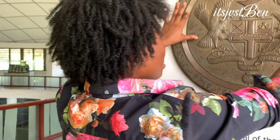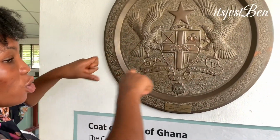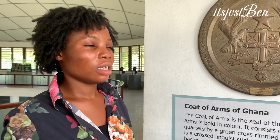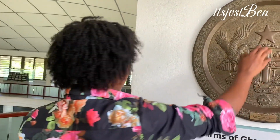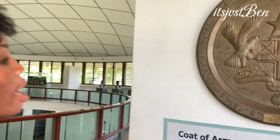And this eagle holding the coat of arms signifies how eagles fly high, their authority, their superiority, their ambition. And this lion, actually, everyone knows what a lion represents, the braveness of a country. And the black star, which is painted black because Africans believe that we value culture a lot, we mourn a lot. So the hopes of our country, like the inscription, freedom and justice, we are indeed free.